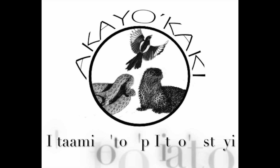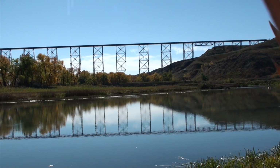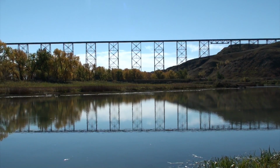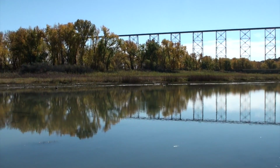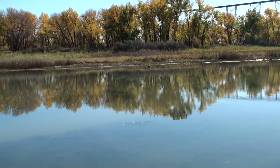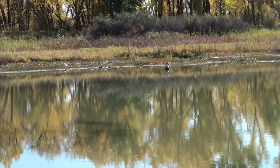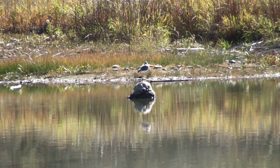Okay, Iitaamito'too'p Iitao'tsstoyi. We've arrived well to the first winter moon, Iitao'tsstoyi, when cold arrives. And this is my phenology study site, Spobikimi. I went and visited on the first and second day of this lunar cycle, October 2nd and 3rd, 2016, and took a little video about what's going on there right now.